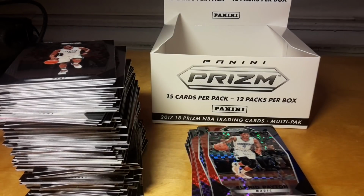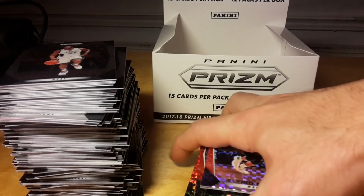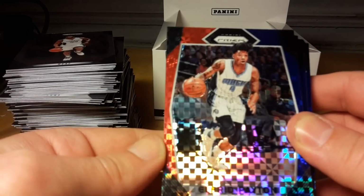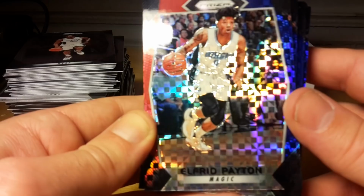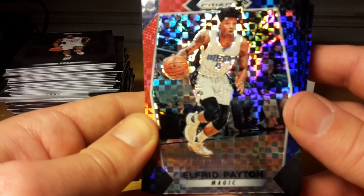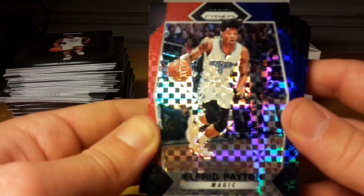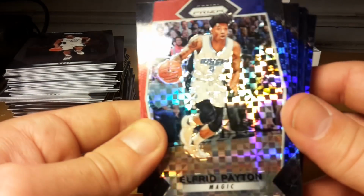Well, this was a super long rip, so let's get started with these red, blue, and white parallels, which are specific to the Cello packs. And as you can see, this year they have this funny checkerboard design. I think last year they didn't have it, so it looks really cool.